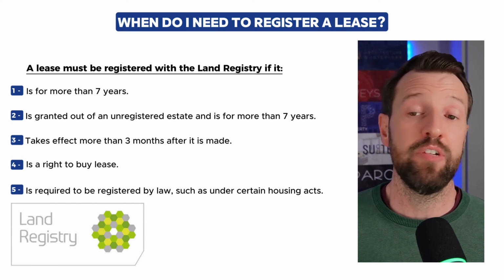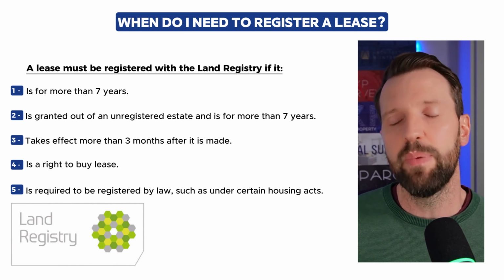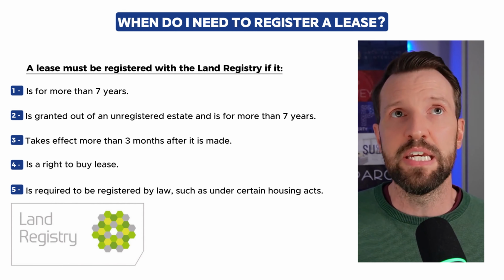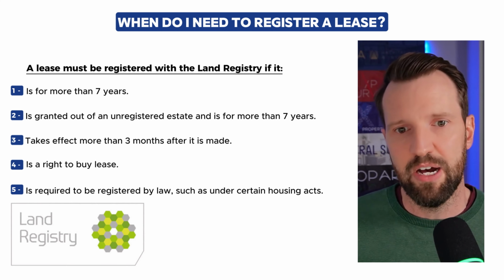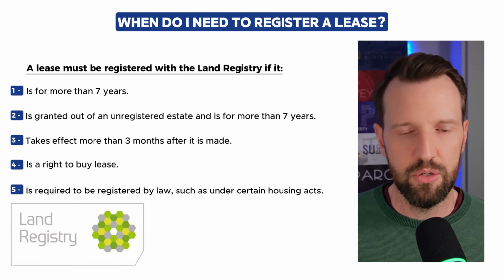But with registering a lease, there's also the potential implications of stamp duty. To accompany the lease, you need to submit an SDLT form, and you need the lessee's agreement or approval to submit the SDLT form on their behalf. So we can register the lease on their behalf, but ultimately there's also an SDLT form that needs to be submitted, which you can't do without getting the approval.